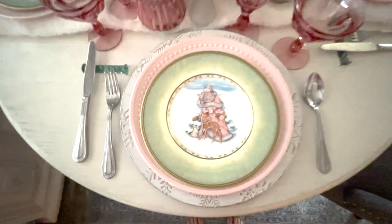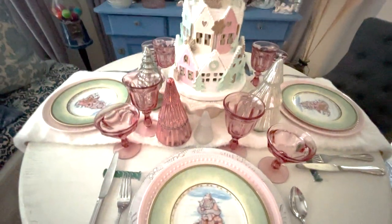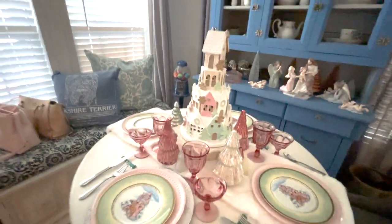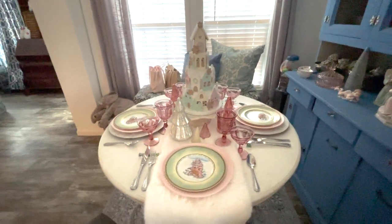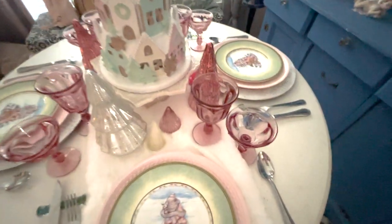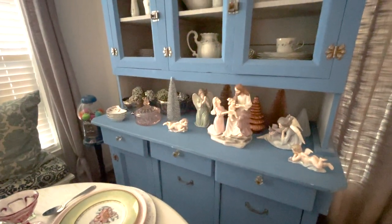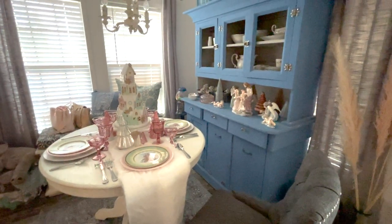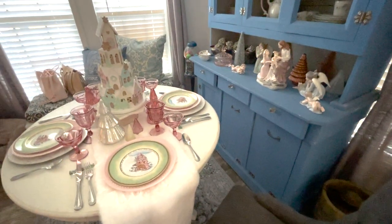So it has my pretty new Fitz and Floyd plates. It has a few of my pretty mercury glass trees. There's even a few resin trees in there from last year, if you recognize those. Got the pretty gingerbread centerpiece, glasses and sherbet glasses, and it goes over to my pretty pink and seafoam nativity. I don't know about y'all, but I think it might be the best tablescape I've ever done. Really, this whole Christmas is kind of the favoriteest thing I've ever made.